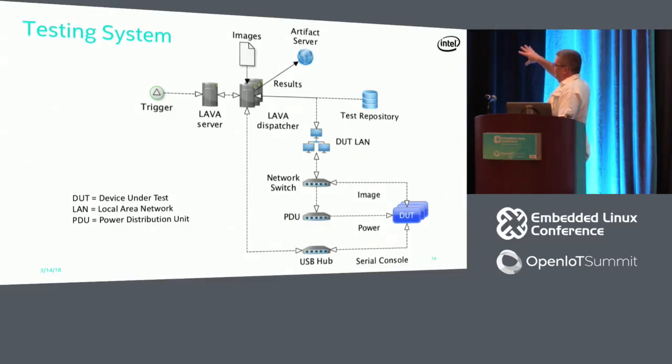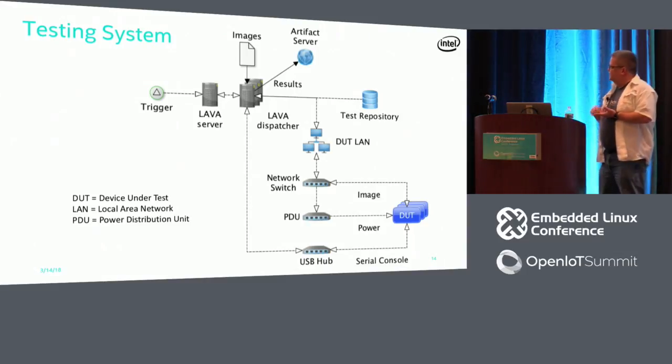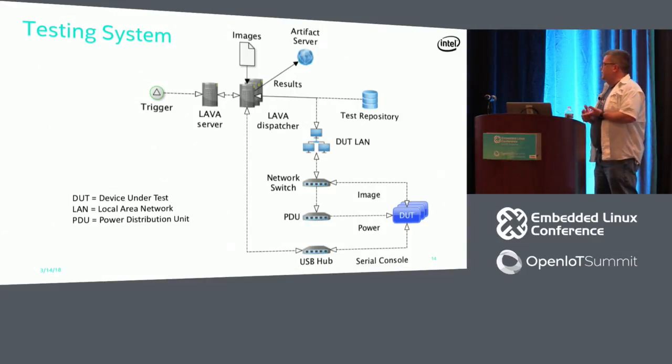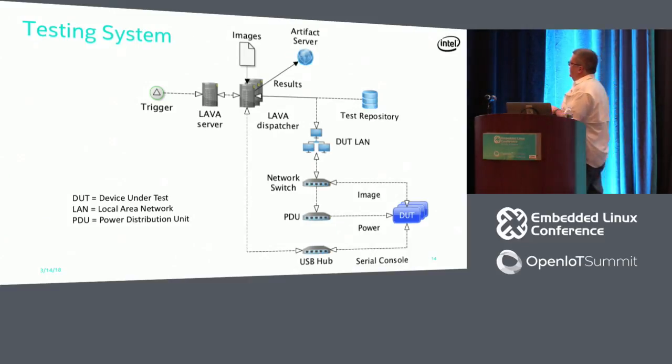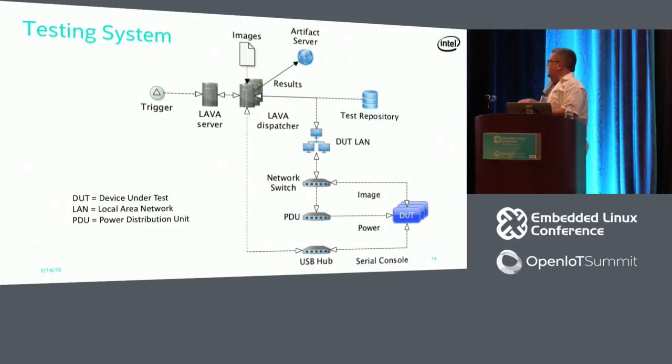So in our rack, we've got a network switch, a PDU, which is a power distribution unit, or you could call it a power control unit. We have a USB hub, and the reason for that is the way we're actually controlling this device under test, right, is it's going to get its image from the network. In this case, it's going to be getting the image from the Lava dispatcher. The Lava dispatcher is actually controlling the power, so it's flipping the power on and off.